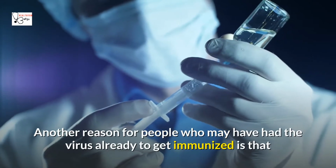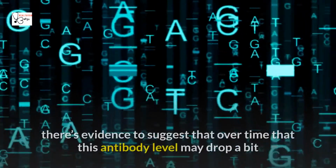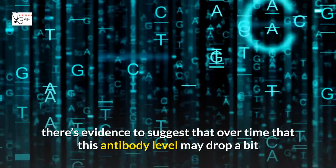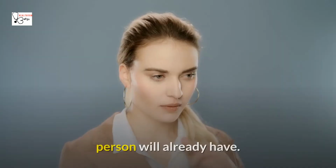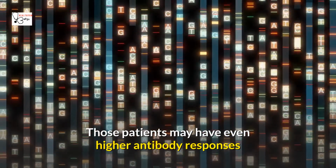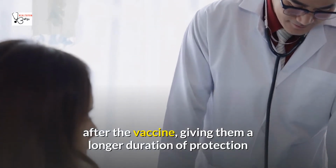Another reason for people who may have had the virus already to get immunized is that there's evidence to suggest that over time this antibody level may drop a bit. There's no downside to getting the vaccine, it will actually boost the responses that the person will already have. Those patients may have even higher antibody responses after the vaccine, giving them a longer duration of protection.